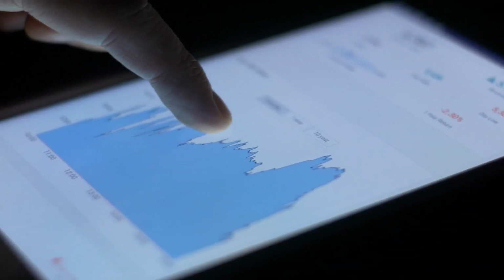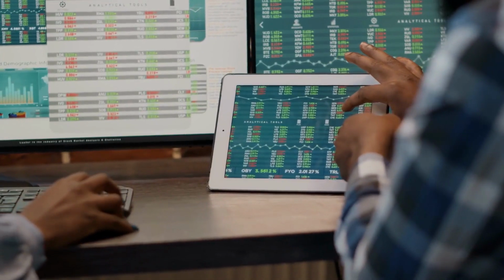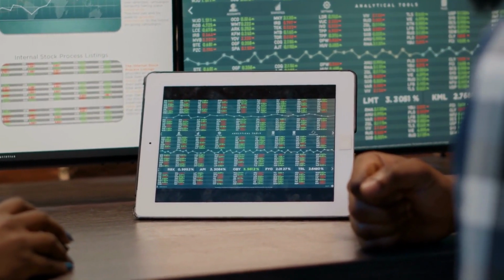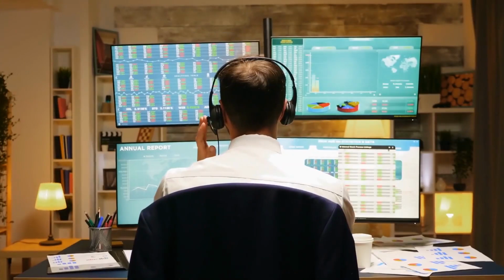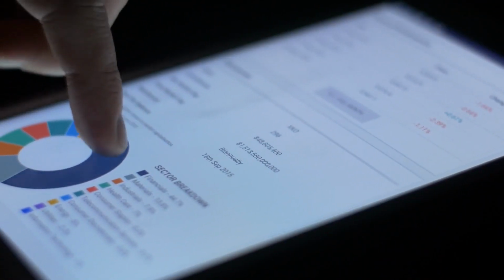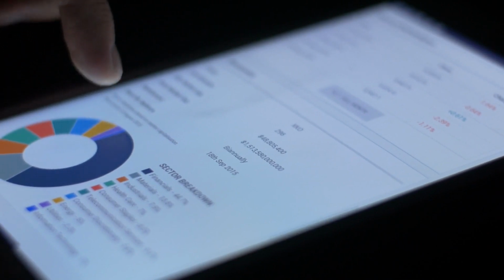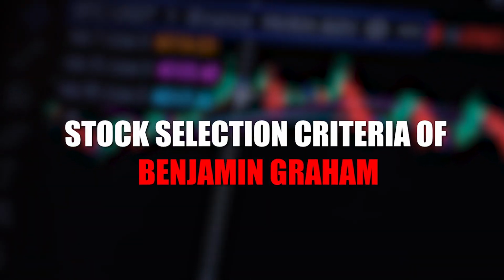Using a stock screener is the first step in picking undervalued stocks. A stock screener is a set of tools that lets investors quickly narrow their choices by searching through many firms based on criteria. Benjamin Graham, known as the father of value investing, developed one of the early stock screeners. He used several valuation indicators, such as the PE ratio, the debt-to-equity ratio, the dividend yield, etc., to pick undervalued stocks.